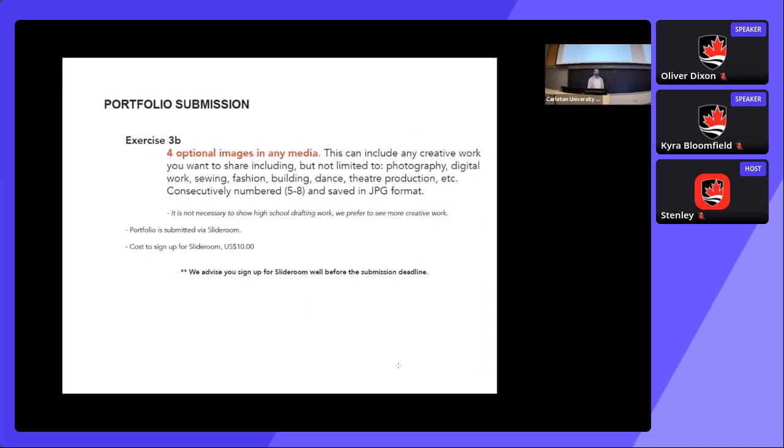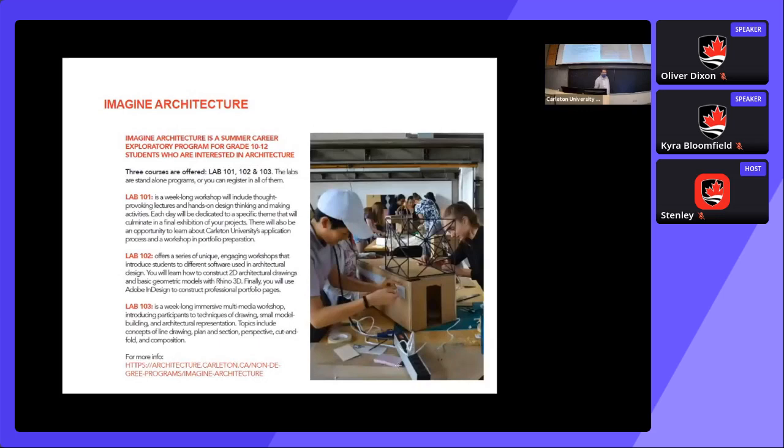And then the last one is for those that are maybe a little bit younger, grade 10 or 11: we have Imagine Architecture. This is a summer camp for grade 10 to grade 12 students that are interested in architecture. Maybe you're on the fence. There was a family before who didn't quite know if it was going to be architecture or architectural engineering. What they could do is sign up for one of these courses.